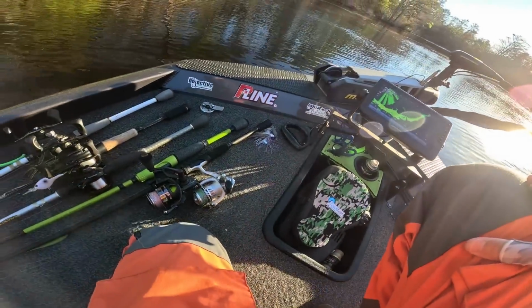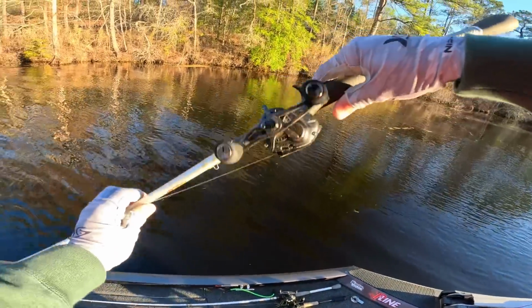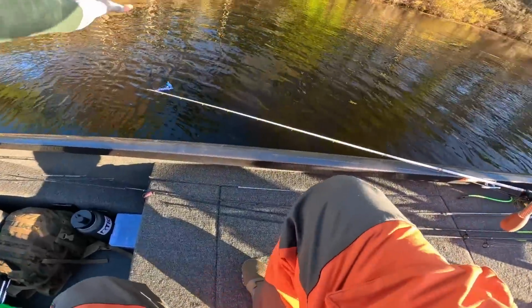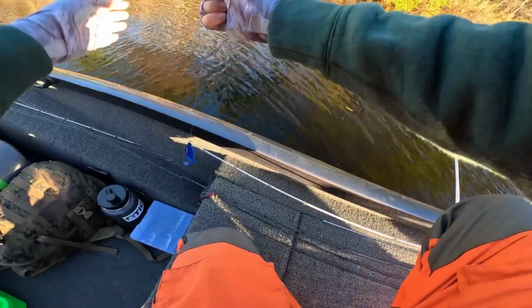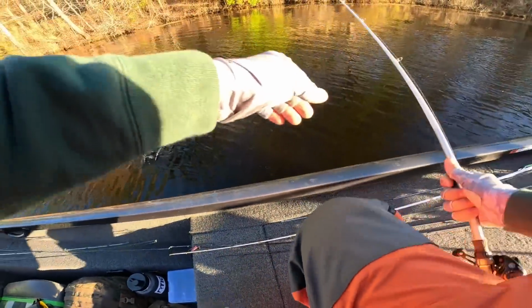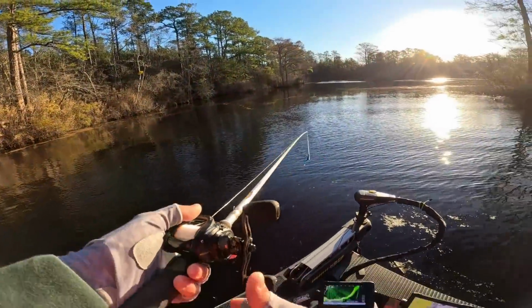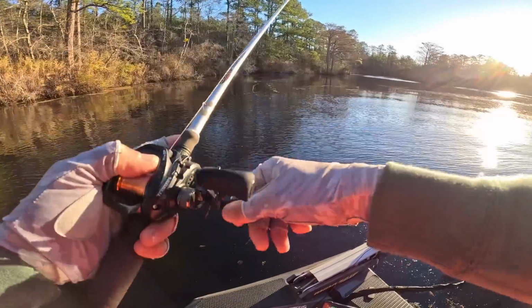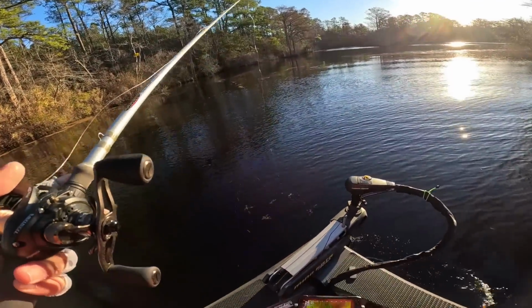Going to start off with the Raised Bug, Swamp Water Blue. Boy, if I can see. Yeah, that sun is shining bright. There we go. All right. So hopefully we get us a couple fish right here in this corner.